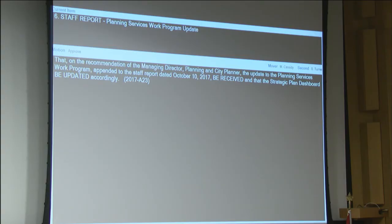Any further speakers on this? Seeing none, we can take a motion to receive. Okay, moved and seconded. Call the question. Closing the vote, the motion carries 5-0.